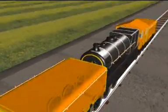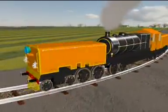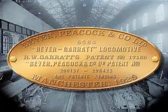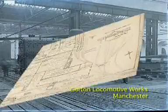The articulation aided running of longer vehicles on sharper curves, making the rolling stock more flexible. This gigantic locomotive was built in 1929 by Messrs. Beyer, Peacock and Company at their Gorton Locomotive Works in Manchester.